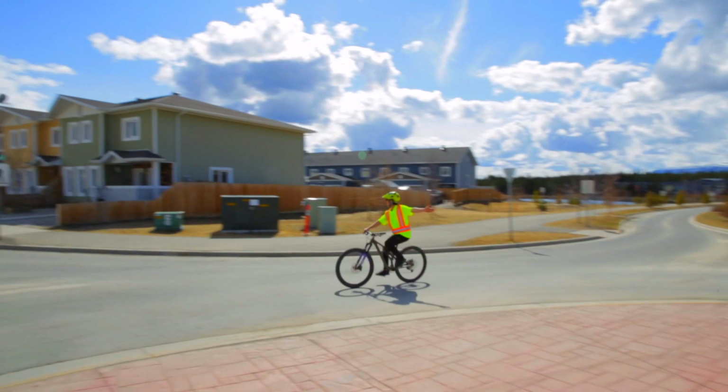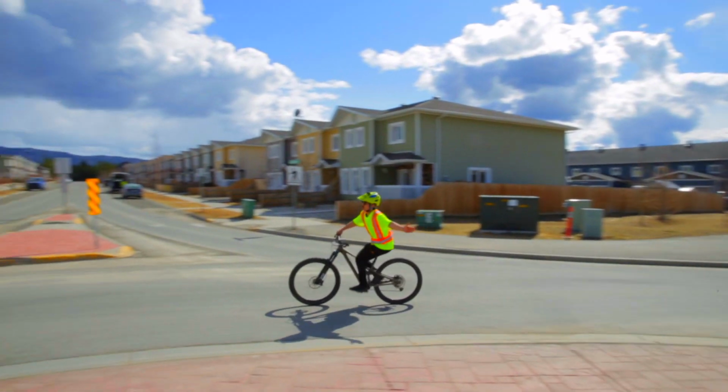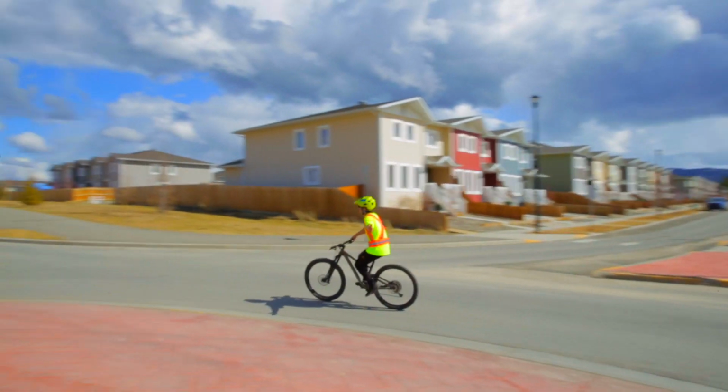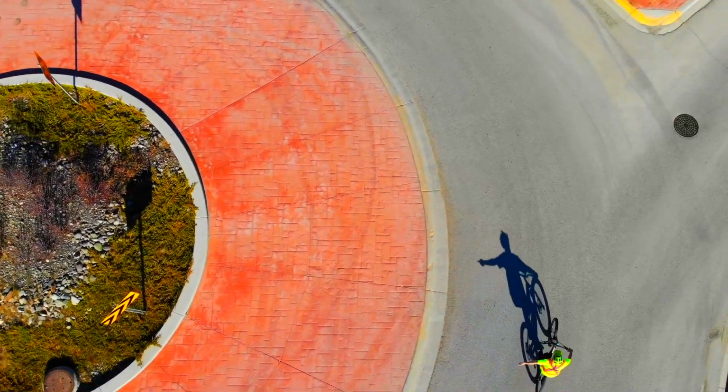Remember to signal while you're riding through to indicate where you're heading. This is just a recommendation. However, clearly communicating your intentions to other road users is the safest way to tackle any junction.